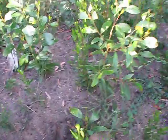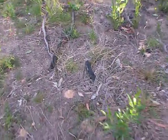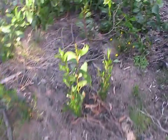Now, here we go, look at the sandy soil there. Oh, there's a bit of charcoal there. So you can see the size of them. A little bit, not much charcoal around now. It's amazing, it's only been a season. Bit of charcoal there. A few pieces here.